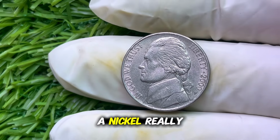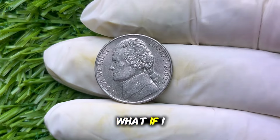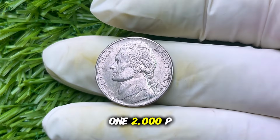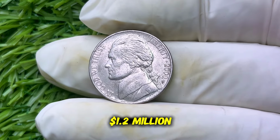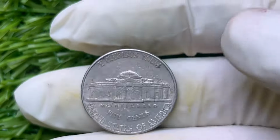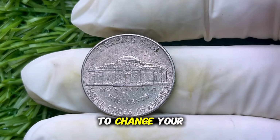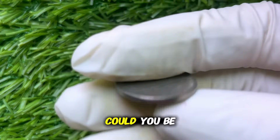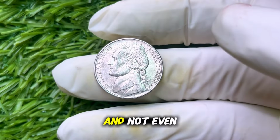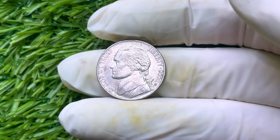How much is a nickel really worth? 5 cents, right? What if I told you that one nickel, one 2000P Monticello Thomas Jefferson nickel, could be worth $1.2 million? That's right. A simple coin you might find buried in your change jar has the power to change your life forever. But time is running out. Could you be holding a fortune in your pocket and not even know it? Let me explain before it's too late.